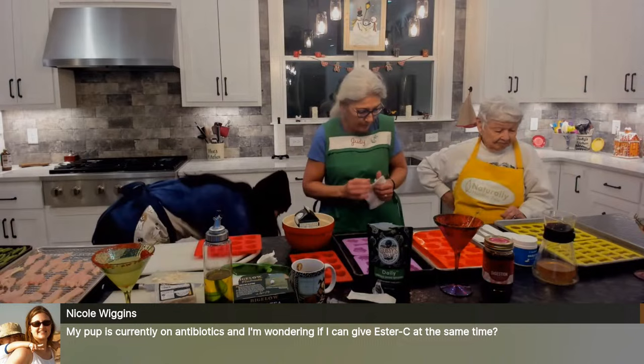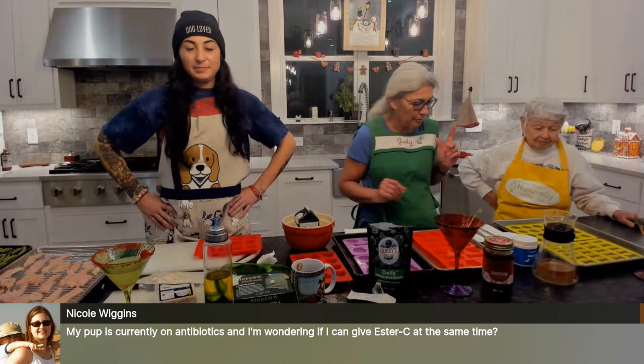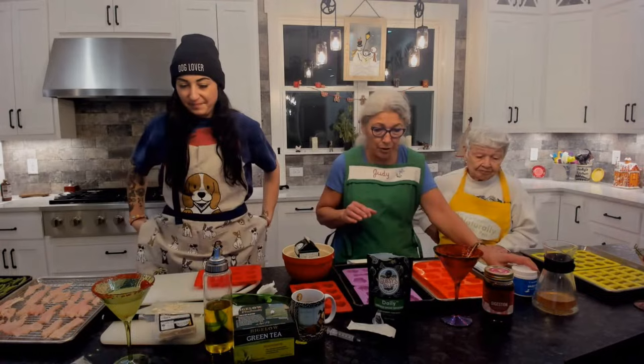All right. Nanny has made these beautiful treats. That was pretty awesome. Those are going to turn out brown. But brown's okay. Then we'll have green, red, and brown. I don't think the dogs will care. All right. You can give Ester-C at the same time as antibiotics. That's absolutely fine. Okay. So the next batch we're going to make, I'm actually going to use the Gussie's Gut.